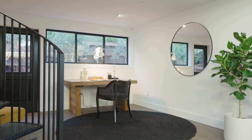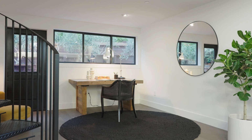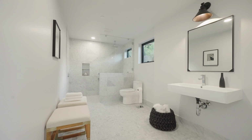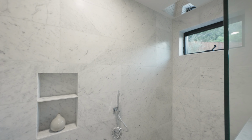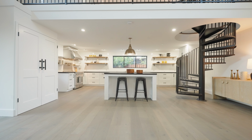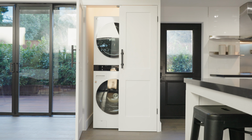Behind me is the den, where you can have a home office. Very often that's overlooked in modern designs. There's also a double Dutch door going out to the olive orchard. There's also a fire suppression system in the backyard, so if there's ever a fire, it puts it out for you. And then also over here is the ADA bathroom, all marble and gorgeous. It's beautifully done. Back in the kitchen area, there is a stacking washer dryer, and so literally no boxes unchecked as far as this property is concerned.